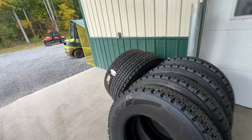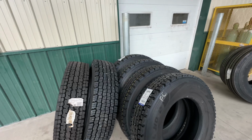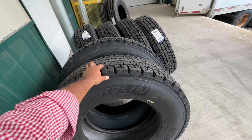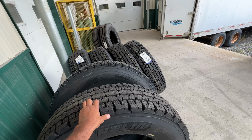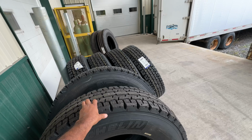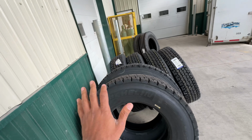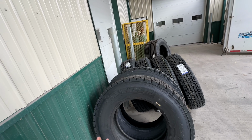Now, this is going to be the fun one, if I can keep all my numbers straight. So these are the world-renowned Michelin XDN2, and these are one of my favorite tires right here. They have been a very solid tire for us. The beauty of these tires is we can put them on our trucks and not have to really worry too much about rotating them. They've just consistently been able to get really nice wear and just get a lot of miles out of them.